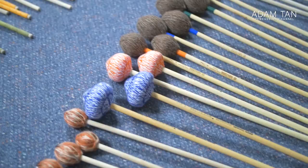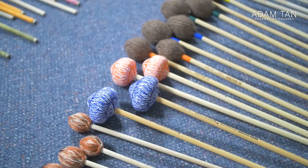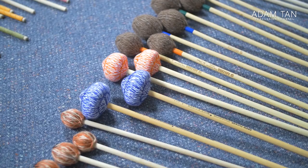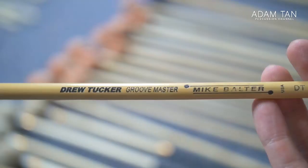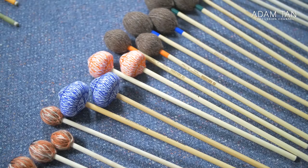Now next is the Zero Gravity Mallets. We have the one and only Spaceship Flying Saucer Mallets, aka the Drew Tucker Groove Masters from Mike Balter. Now these mallets obviously don't exist anymore. It's a super iconic design because it's so big. I mean, look how big it is. It's like bigger than my hand. And yes, I was given these mallets by Drew Tucker himself, so shout out to Drew Tucker.